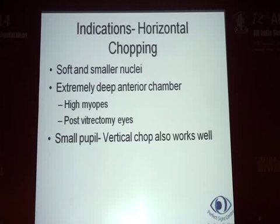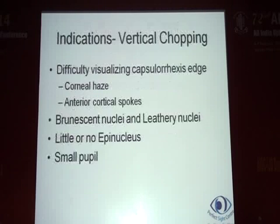So the indications for horizontal chopping, if you compare both horizontal and vertical chopping, are softer and smaller nuclei, and extremely deep anterior chambers like high myopes, post-vitrectomy eyes, or even deep-set eyes, because in those cases, if you're doing a vertical chop, you have to go deep. As it is, that eye is deep, or the lens is deeper in the plane, so it's difficult. Therefore the horizontal chop may be a little easier in such situations. And in small pupils, the vertical chop also works very well.